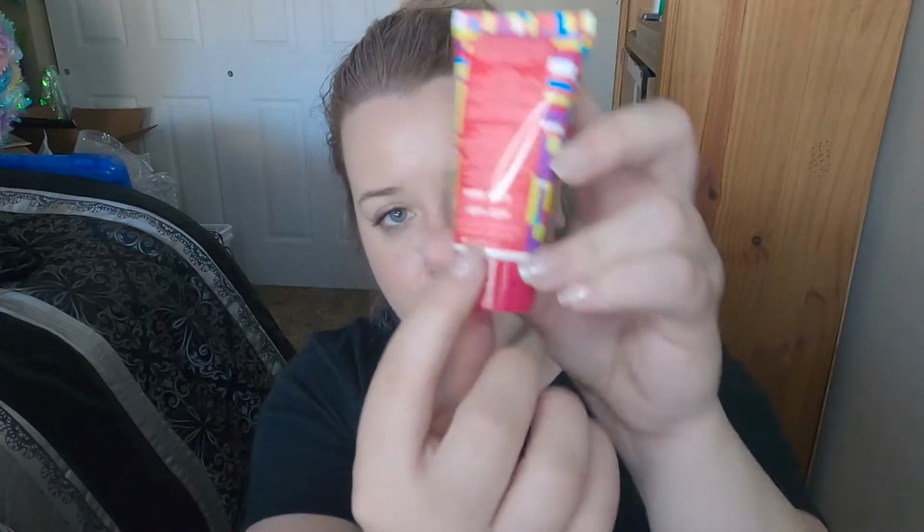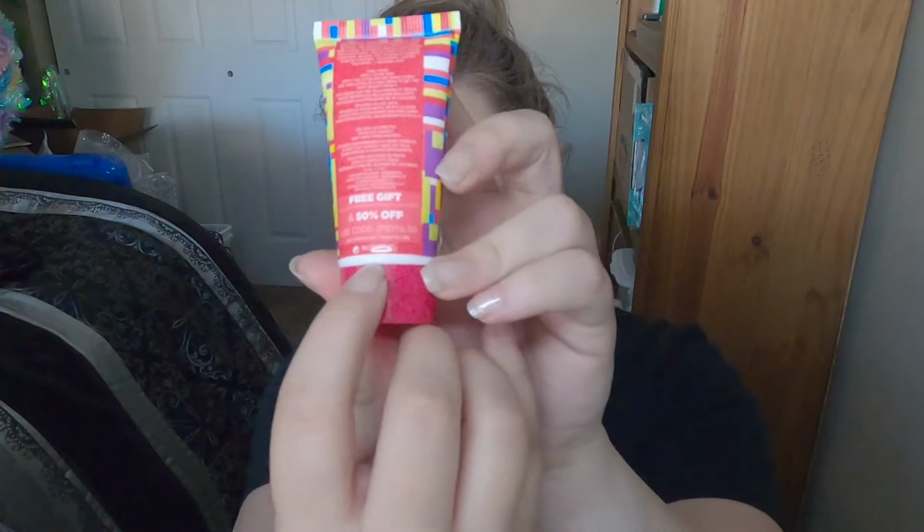Oh, that smells nice. It's like a soft floral, nice little... what is this? Okay, so on the back it says you get a free gift when you visit the website, and you get 50% off when you use the code Ipsy NL50. That is actually pretty neat. It smells pretty neat.